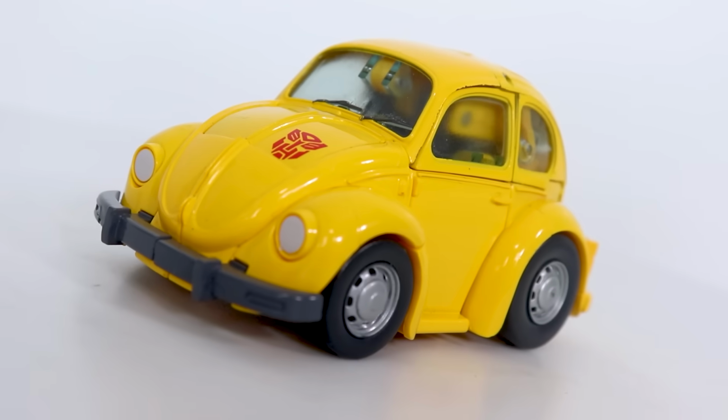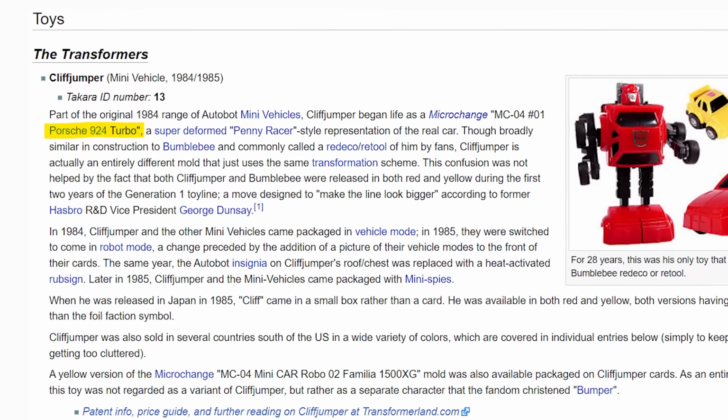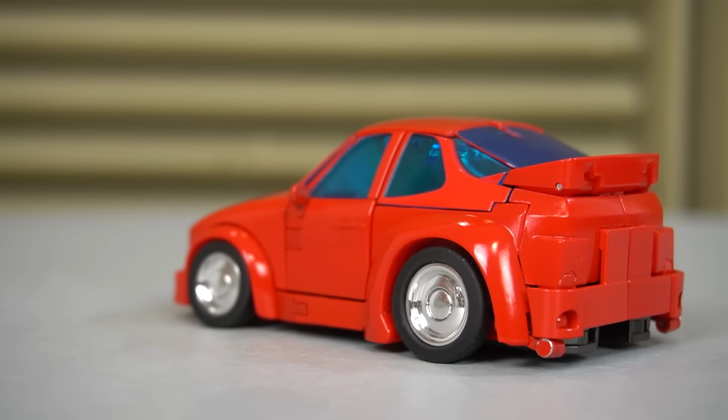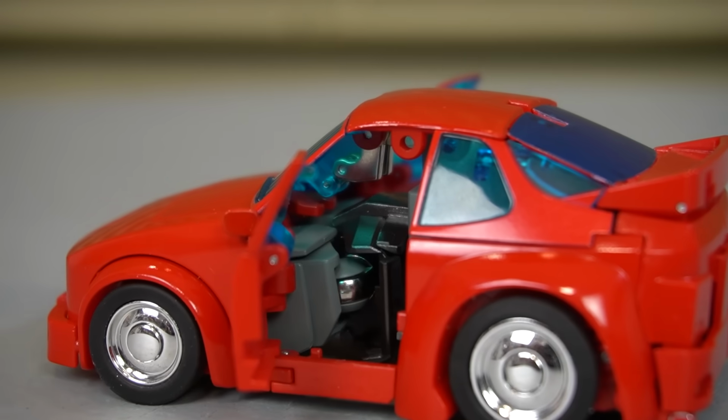Was my favorite part about Masterpiece Bumblebee, and it's my favorite part about parkour. Apparently he's a Porsche 924 Turbo, but I doubt any fully grown human can fit their fat ass into this cheapified creature. Which makes sense, seeing as this figure does not include a minifigure. But as I mentioned before, the door's still open. No real interior though. I'm sure some of you will be upset about that. Say hi to your mom for me.